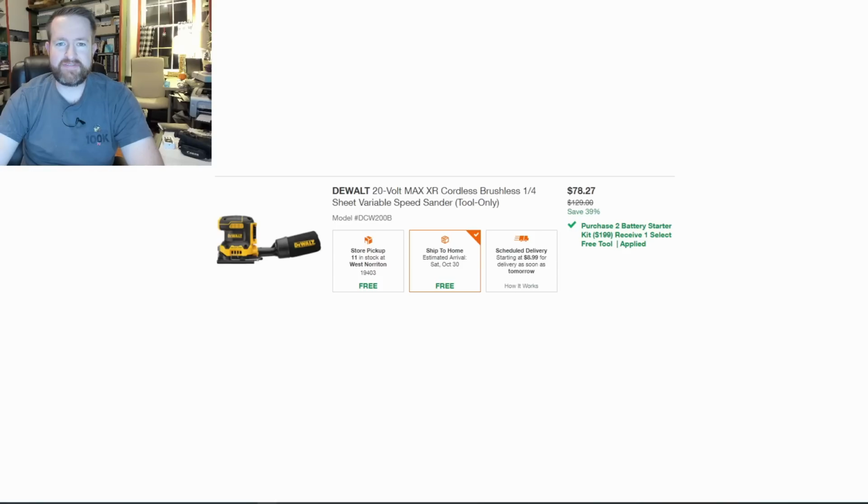You know, this was like, I think, I want to say it was like $57 earlier in the summer when it was that $99 2 amp hour kit and free tool, but that's passed. So if you missed it and you want a quarter sheet sander, it's okay. I've used it. I think I just don't like sheet sanders in general, but they do have their purpose when a random orbit sander is not appropriate.